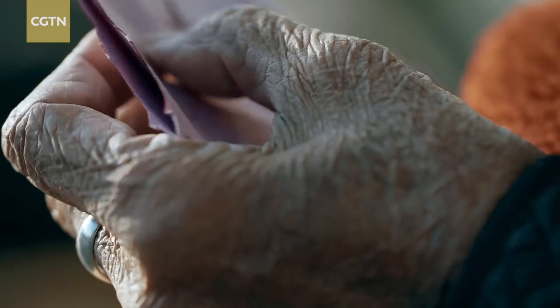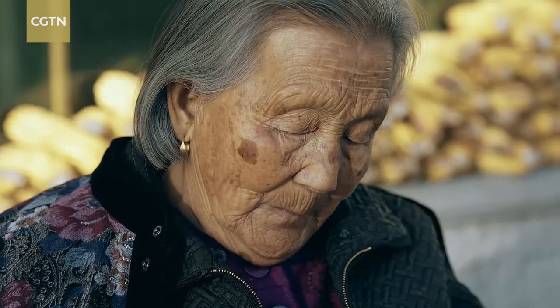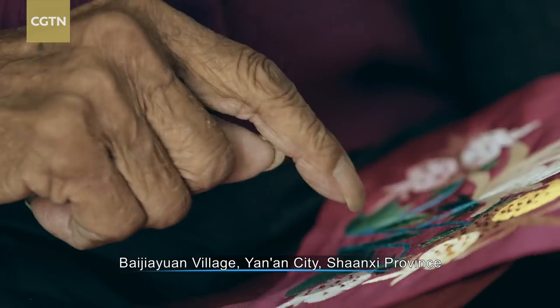These paper cuttings are the works of an ordinary woman. She doesn't need to make a pattern first. She simply picks up a pair of scissors and lets her imagination fly.